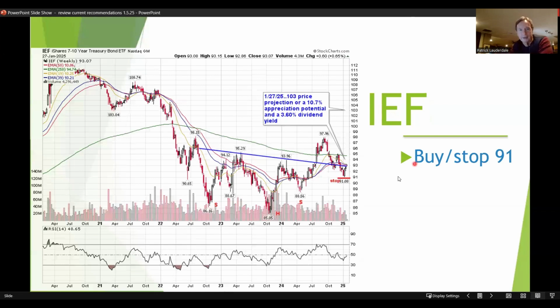What I am ready to make a recommendation on is IEF. So instead of TLT, the 20-year longer term treasuries, which are more volatile and have more interest rate risk, I'm suggesting the 7 to 10 year maturities. IEF is the iShares ETF for that. And it has an inverse head and shoulders pattern that's already intact, and it has been intact. So, we got a big breakout and then we got a big retracement. And now we're right on a confluence of moving averages.